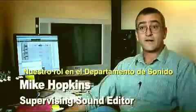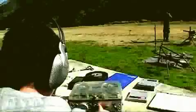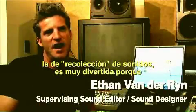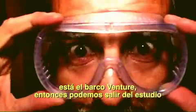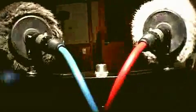Well, right now the sound department is very active recording sound effects. This recording stage that we're in now, this sort of gathering stage, is really fun because there's this aspect of adventure to it. We're able to get out of the studio into the field.